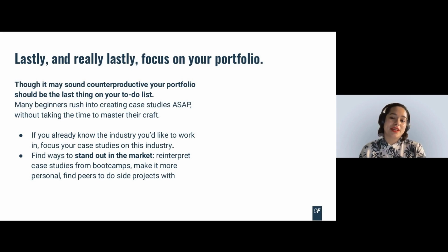I really hope that through these 7 steps that we have now seen, that is something that you take from this presentation, that your portfolio is an important part, but it should not be the thing that you have to check mark immediately. I see this with many beginners that they rush into creating case studies as soon as possible without even really knowing why they take the steps they take, without really taking the time to master a craft.